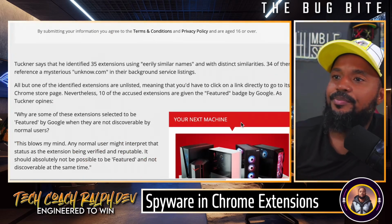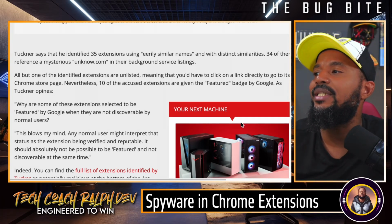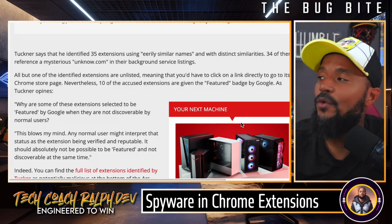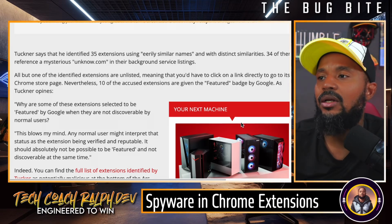It says, "Tuckner says that he identified 35 extensions using eerily similar names and with distinct similarities. 34 of them reference a mysterious unknown.com."